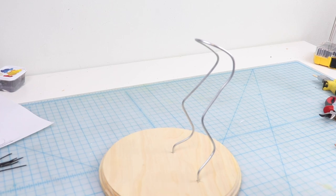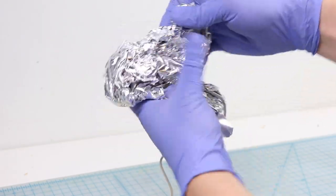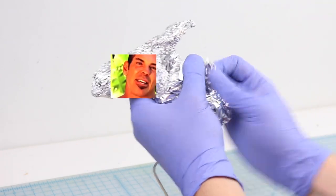Next, I used some aluminum foil to bulk out the torso. Getting a bit of bulk in there will save clay in the next step, and we definitely want some bulk. Come on, let's get big!